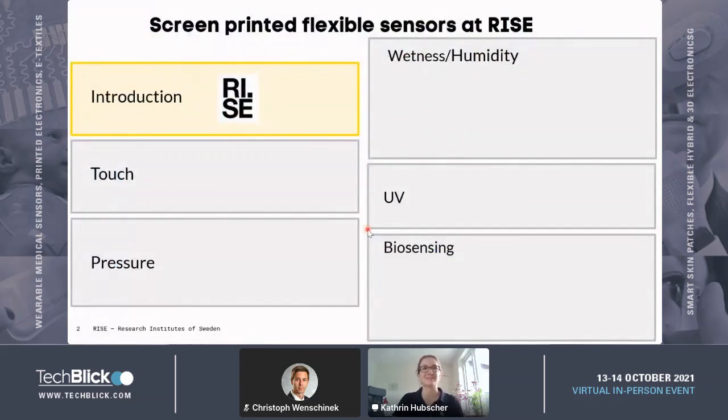I will be starting off with introducing RISE and what we are doing before I will go into a variety of different sensors that we are developing and producing at RISE.